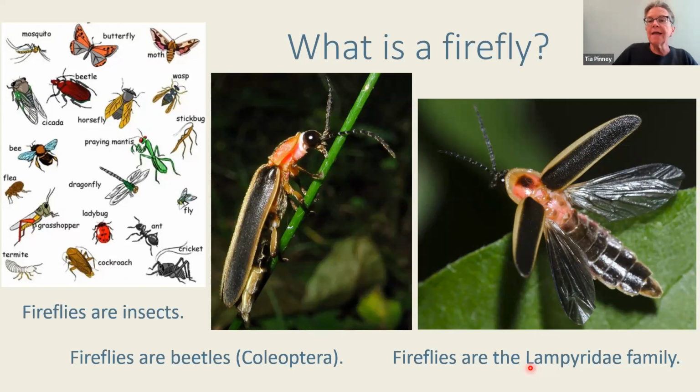And then they belong to the Lampyridae family, and the origin of the word comes from a Greek word meaning light, shining, which is where we get the word lamp. Same origin, and it just means shining. Actually, their full name means shining butt, which is very literal. You can see here, it's not lit, but this is the light organ of this firefly. So they are insects, they are more specifically beetles, and more specifically than that, Lampyridae.